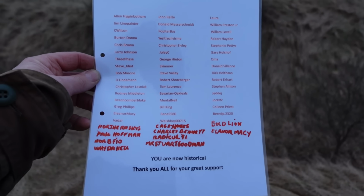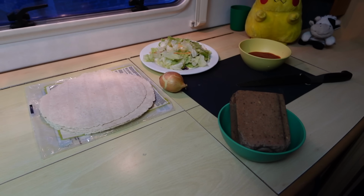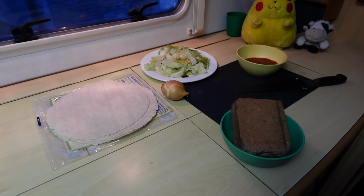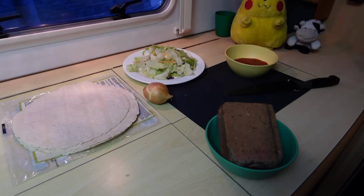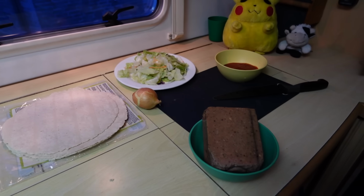We parked up for the night and we are going to make some food. But that means Eagle Eyes is going to make some food. I'm not the chef. I'm just going to quietly rig the table, and then Eagle Eyes is going to do it. So what is for dinner, Eagle Eyes?